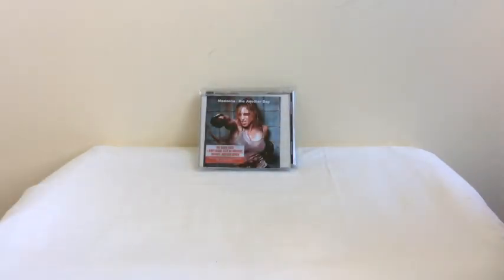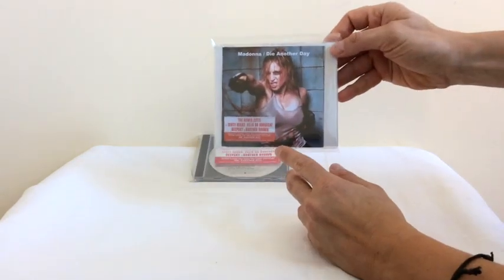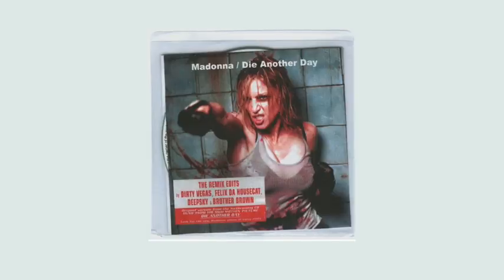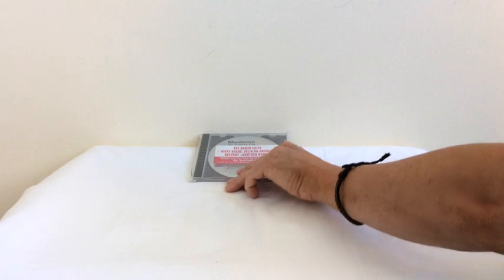The next item is a highly sought after collectible. It's the Denmark Rare Promo CDR single for Die Another Day. That's what the disc looks like. It's an in-house promo CD. It comes in a special package wallet. I've put it in a case to protect it.